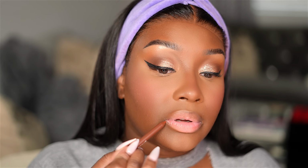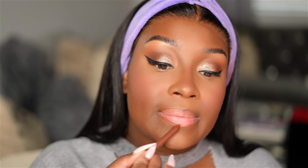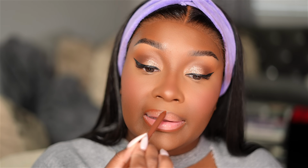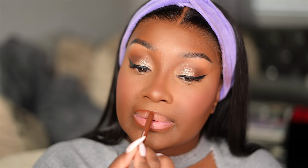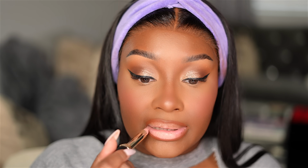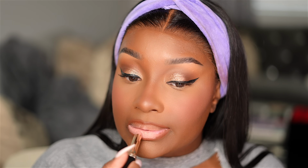For lips today, I'm first gonna go in with this ColourPop Lippy Pencil. This is in the shade Chain Reaction. It is a beautiful mid-tone brown color. And we're gonna line the outside of the lips. Next, I'm gonna take this L'Oreal Color Riche lipstick in the shade La Nude Rebellious 108. I have not used this lipstick ever either. And we're going to apply this to the middle of the lip. This is really pretty.